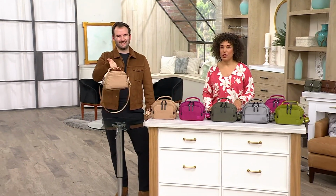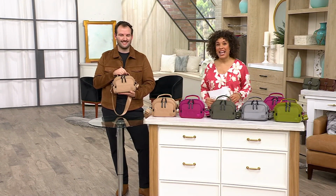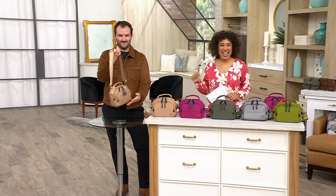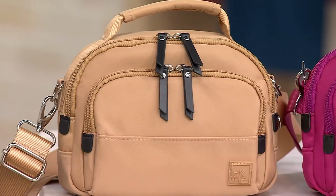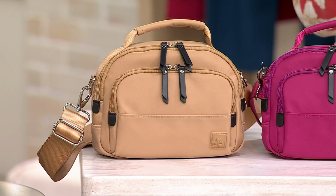Okay, so this is called the Cosmo, and it's definitely cosmopolitan. This is a crossbody with a difference because it has that cute top handle. So, I mean, it's great for style, but it also gives you a completely different look and way to wear it. Your comparable retail value on this bag is $84.